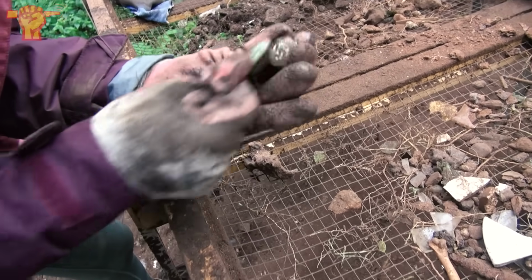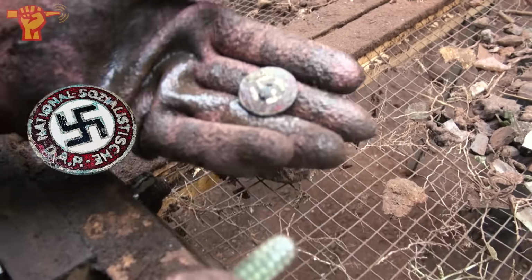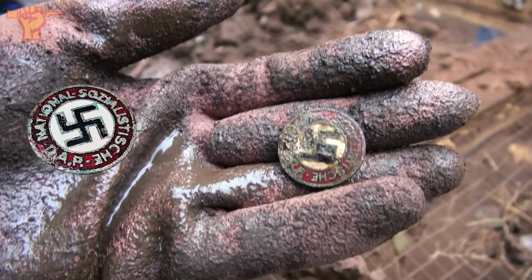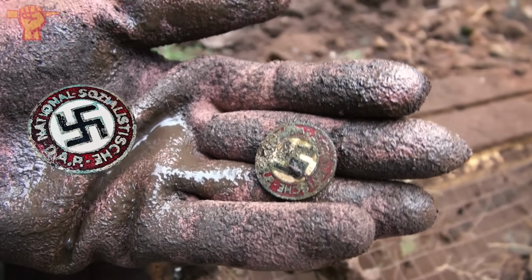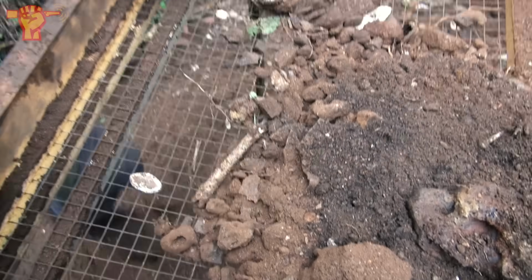So like I said, it's not just WHW badges. There's actually medals and pins from the Second World War in here as well. It's already a bit cleaner. There we go. So I just found a WHW badge that has been on my list for a while.